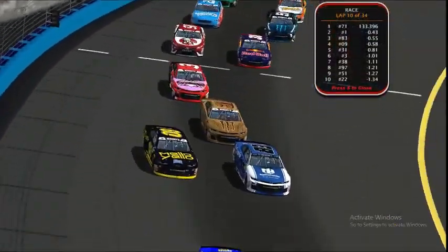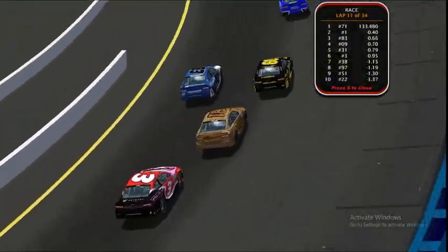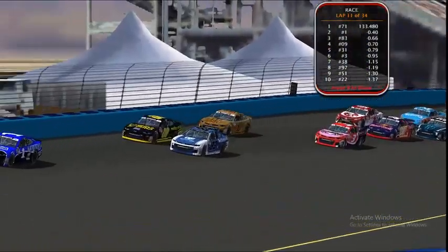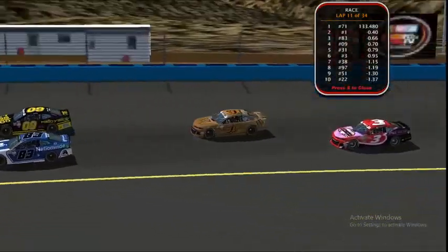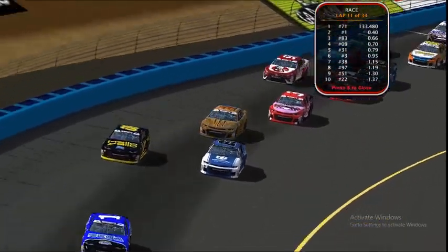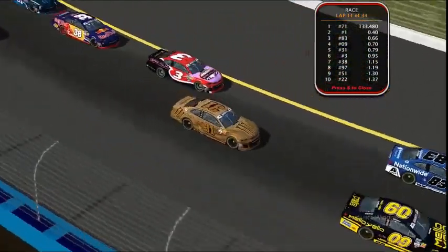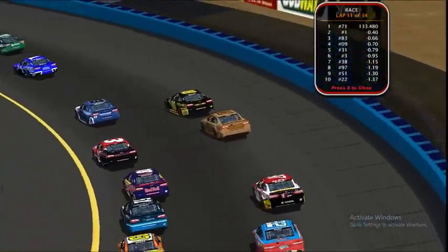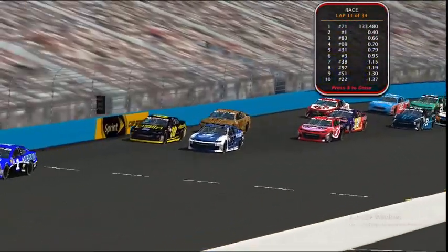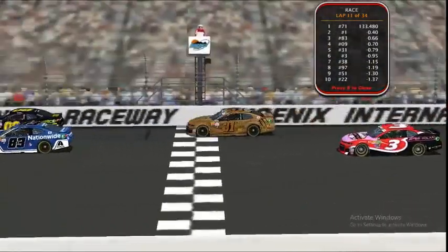That was a lap around the Phoenix International Raceway with Dylan Poteet, but he's going to slide up the racetrack, and Shane Lake is going to go to the inside. Down in 3 and 4, here we go. It's going to be Dalton, Matthews, Poteet, and Lake battling for a good position right here. We haven't had a caution yet in this series yet, which is very surprising.